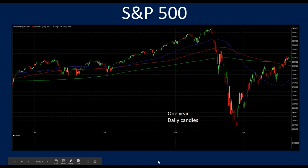So this is our regular chart, 1 year daily candles. We talked last time about some resistance forming in this area. We have broken out well above that now. We had no real problem with the big round number at 3,000. 3,100 didn't seem to be a problem this morning either. We do have this sort of peak here, which lines up with some peak back here, which could be some resistance, but we'll see. I don't know.